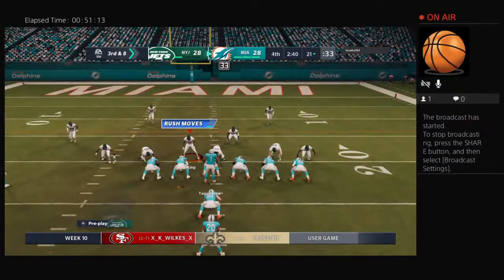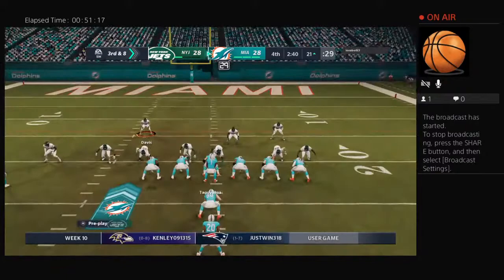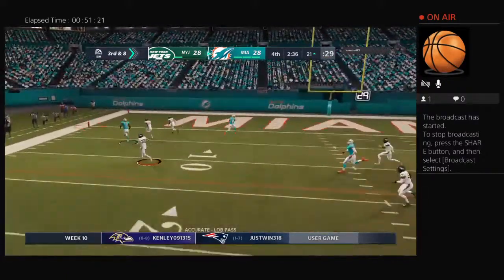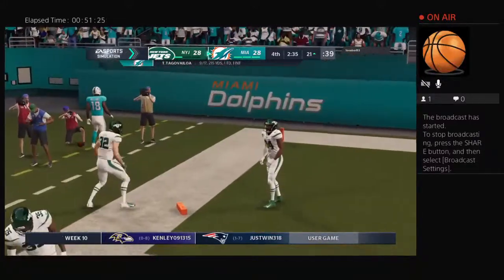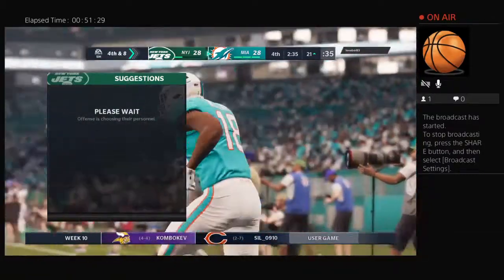The Dolphins on third down. They've hit 2 for 4 thus far. This is 3rd and 8. Tua sets up to pass it. And this is caught on the sideline. No, they'll say out of bounds. He caught it, but was not in bounds.